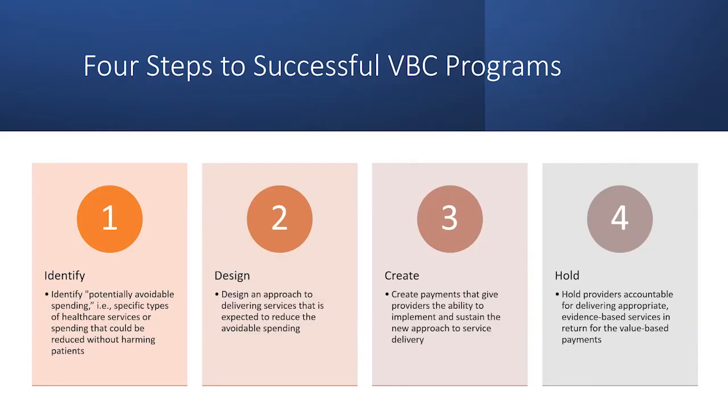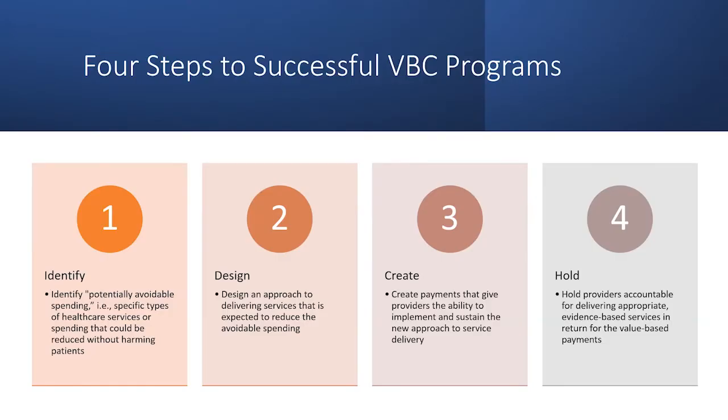Now, the third thing is really creating payments that give providers the ability to implement and sustain new approaches to service delivery. This is going to be really vital for us. You can't just give bonuses and penalties for providers. That really will not drive a lot of the change. We have to really implement programs that will pay for services ahead of time, so that you can actually manage the patient early, right? And then finally, we really need to hold ourselves accountable for delivering appropriate care that's evidence-based and really try to follow the guidelines that we talked about. These are the 4 vital steps to success that will get us to the future.